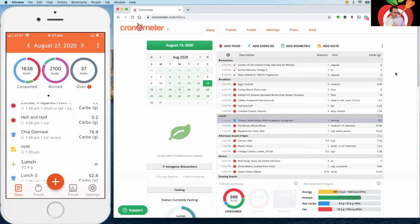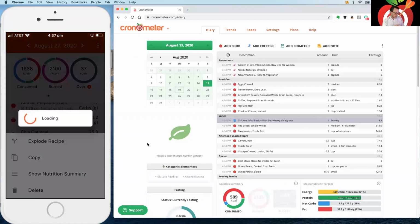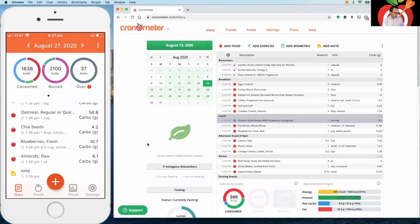So on the mobile app, it's just the same. On a custom recipe, you can swipe to the right to reveal a little extra menu. You tap that menu, and Explode Recipe is going to be the first entry on those additional options. If I explode that, it just breaks that recipe out into its component parts. Again, you can do all this on the mobile app too.